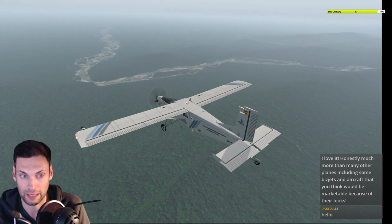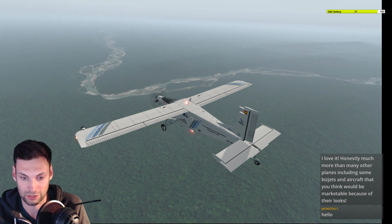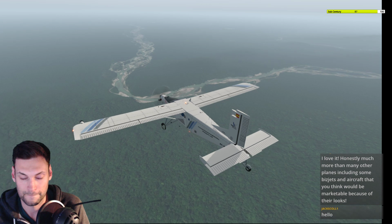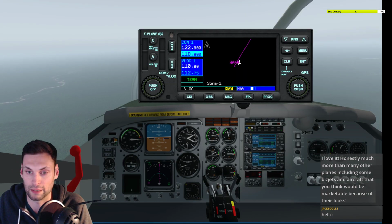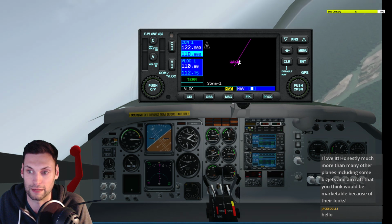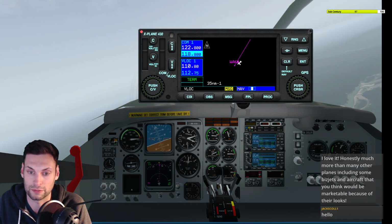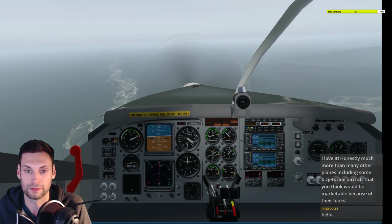And it is really hazy. Look at how dense that jungle is. Oh my god. That's pretty awesome. How close are we? Not very. Kind of close. 3 miles out. Okay.